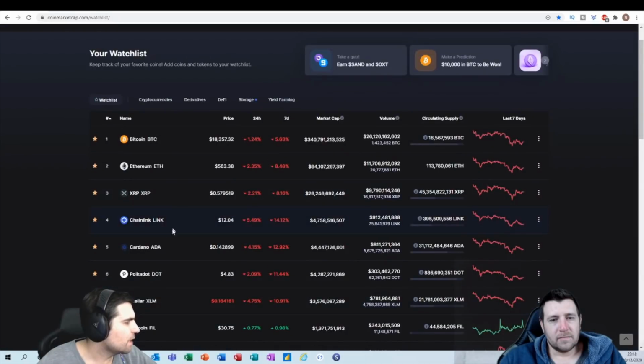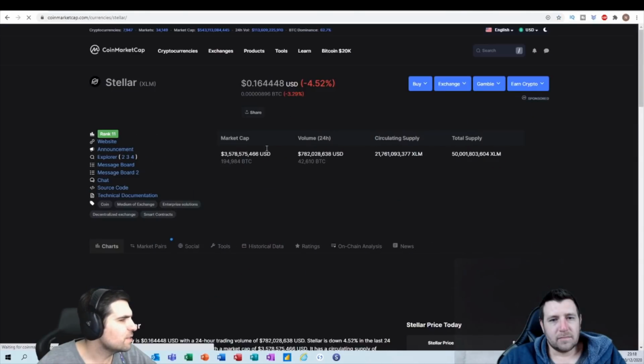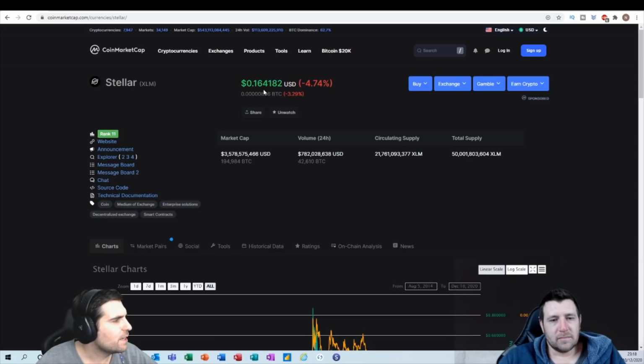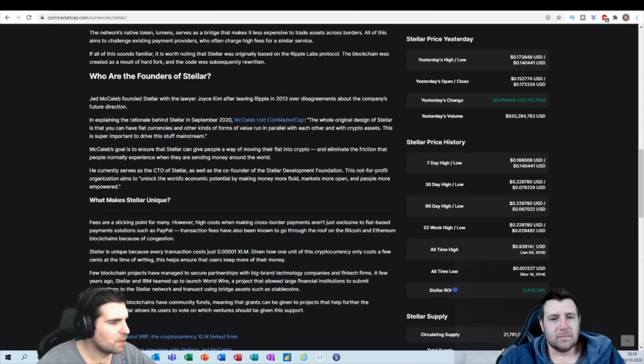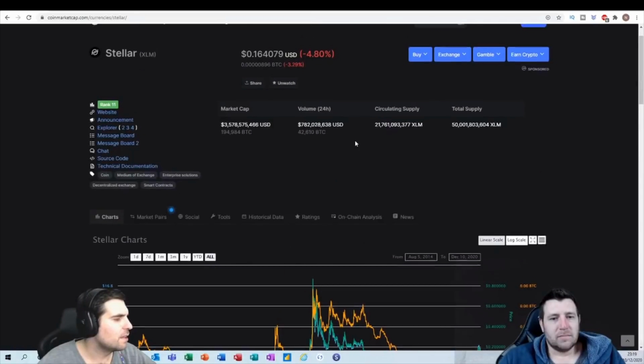So let's take a look at Stellar here, because that's the content that we're giving you today. It is currently at 16.4 cents, negative 4.74. The market cap here is $3.5 billion, trading volume 782 million, circulating supply is 21.7 billion XLM, total supply 50 billion as we know it. Scooting down to the history, the all-time high, according to CoinMarketCap, was 93.8 cents on the 4th of January 2018. Pretty decent number back in the day.